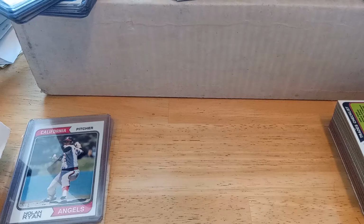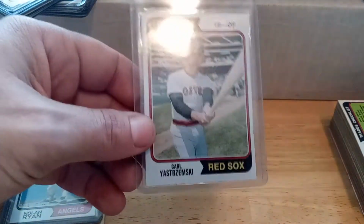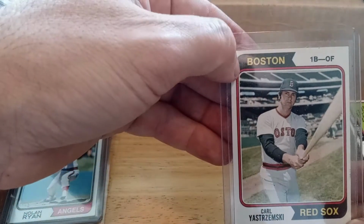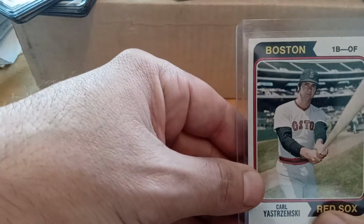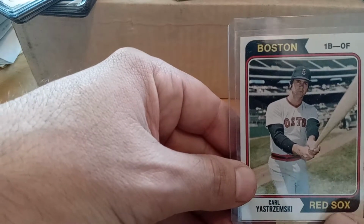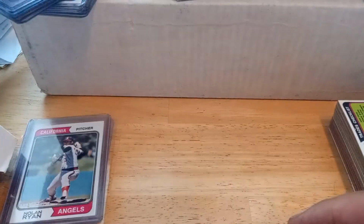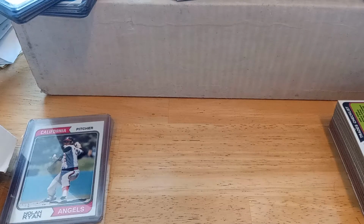But in this particular set, and I don't have this, so this is probably a little project I would be looking to do in the future, all of the San Diego Padres cards had a variation where it would say Washington at the top, and in the area where it says the team name, you would have National League, instead of Red Sox, Mets, etc. So that's something to look for if you decide to collect this 1974 set.